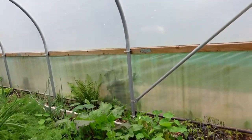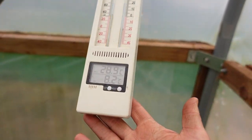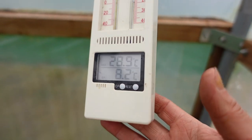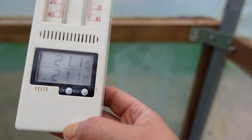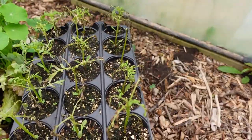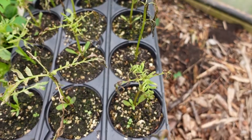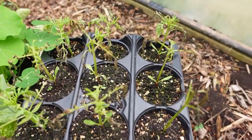Let's check the temperature. What was the temperature last night? Oh, not bad. 8 degrees Celsius and the maximum was nearly 29 degrees. Reset. What's it at the moment? 21. Perfect. I think we haven't lost these beautiful marigolds quite. I'm not sure, but it might come back.